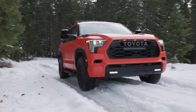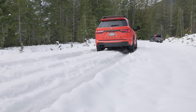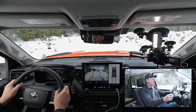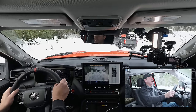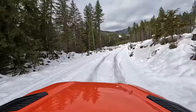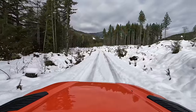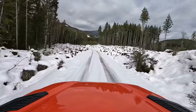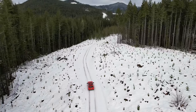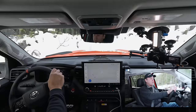Great. So this thing has 9.1 inches of ground clearance, which should be plenty for today. If we run out of clearance, we'll just see how we do. So far, doing pretty good. I mean, we have probably about 6-7 inches of snow overall, with of course some troughs here and there. The tires are rolling on top of the snow now. There is no longer any exposed road, and we're doing okay.